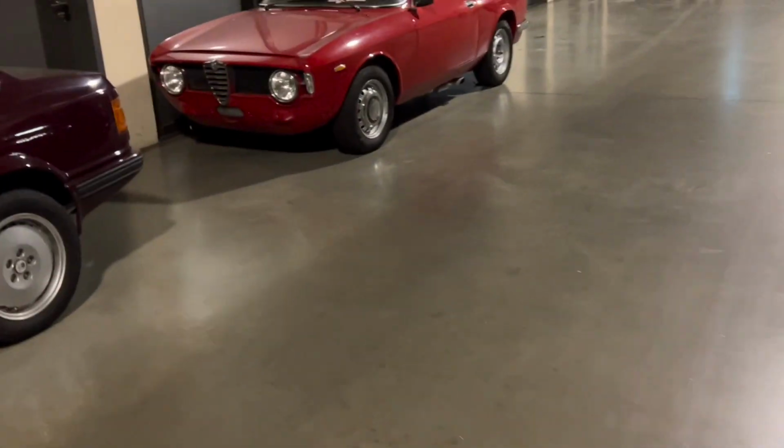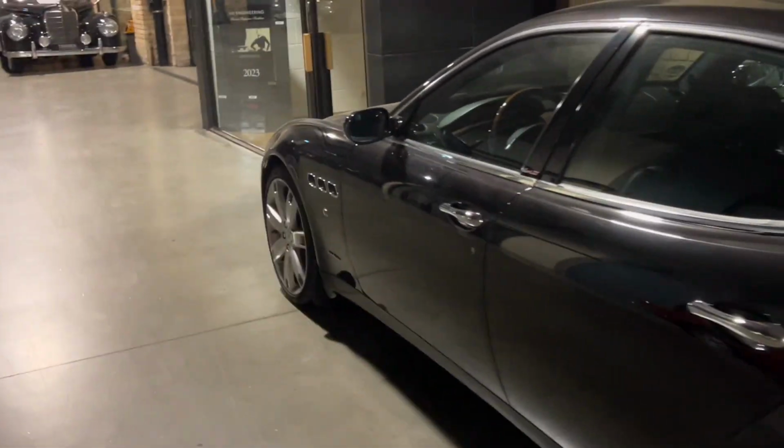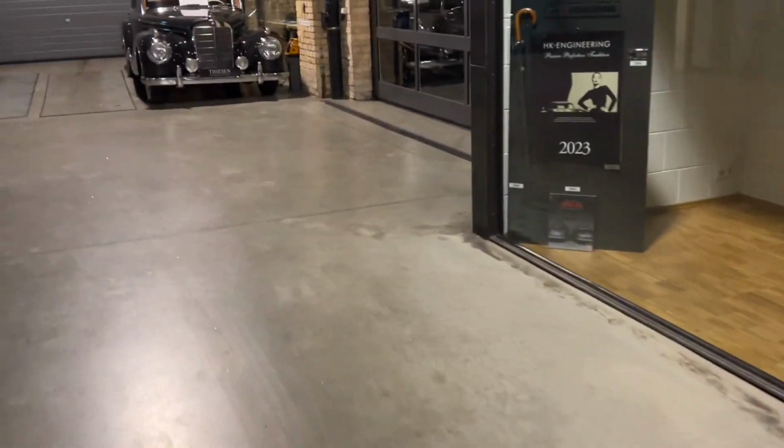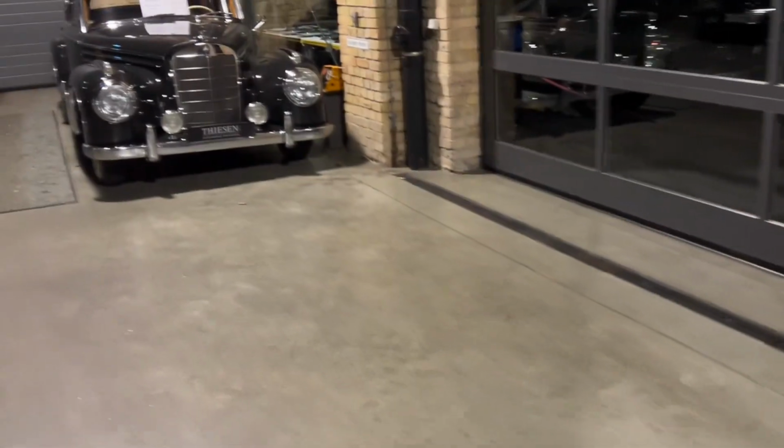We have an old Alfa Romeo. I saw one of these on eBay for sale. I really wanted to buy it. We have an old Maserati Ghibli, it looks like, designed by Pininfarina. Beautiful car. And then, of course, we have some Mercedes. Oh, I really want to see a 300 SL.